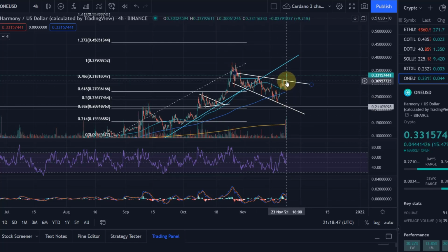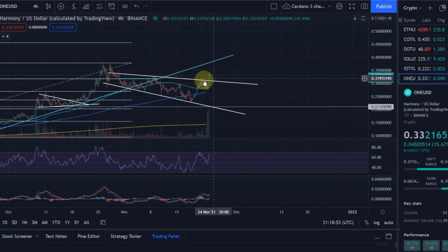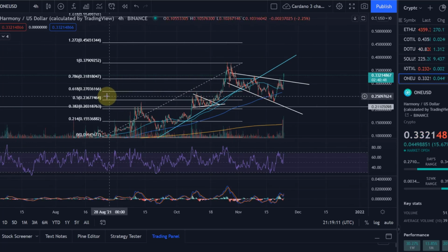Looking good. That support level now is at 31 cents. If we retrace further, we could find support here at 31 cents. If we lose that level, then it's likely that we come down again to the 20-day moving average, which is currently at 28.3 cents. And if we lose that, we could come down to the 50-day moving average, which is currently at 26.6 cents. That is also quite close to 27 cents, which is the 0.382 fib level.